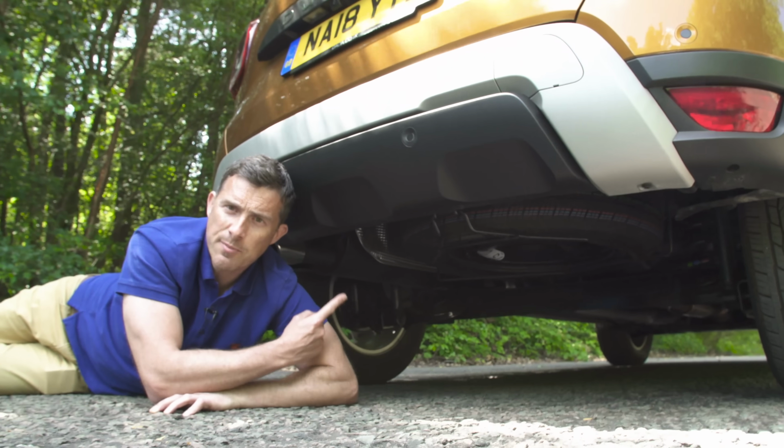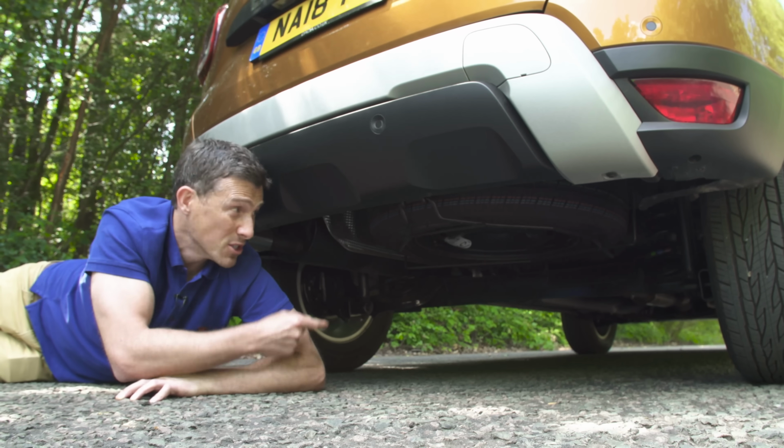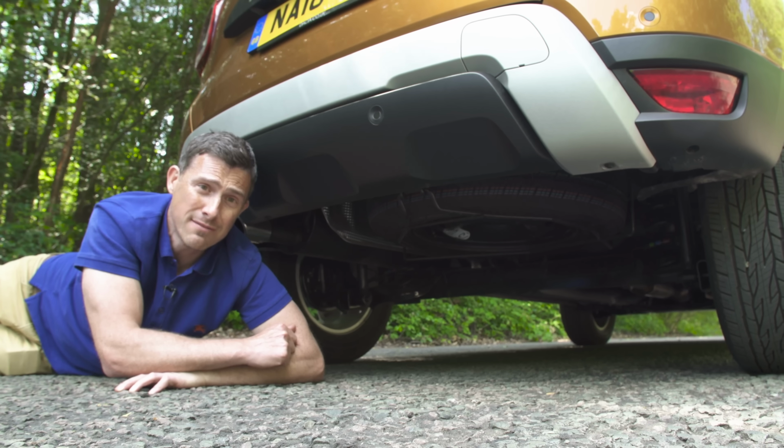You can only get a space-saver spare wheel with a 2-wheel drive version of the Duster, not on the 4-wheel drive car. Also, it's stored outside the car, which makes it all too easy for a thief with a set of bolt cutters to nick.